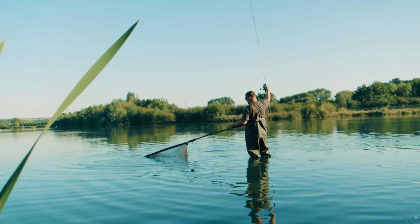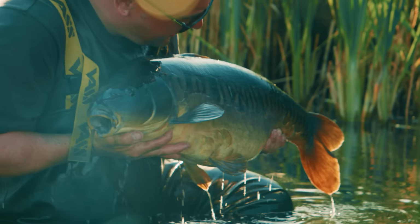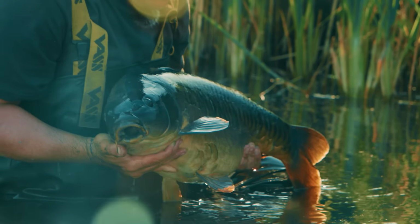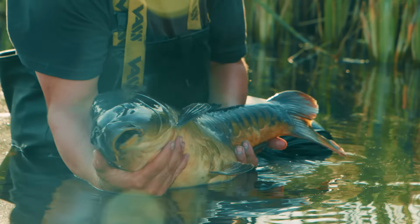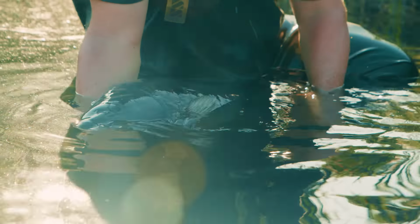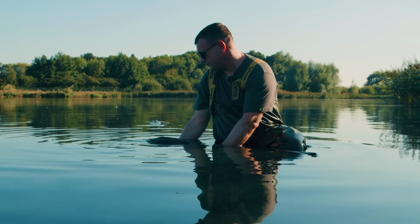There you go. Another leather. There we go. Trent View carp number 3 for me. Lovely fish. Gotta say they are real quality carp in here. Let's get him back. They're still taking mixers out there. Greed is good. Let's get this one back and see if we can get another one.